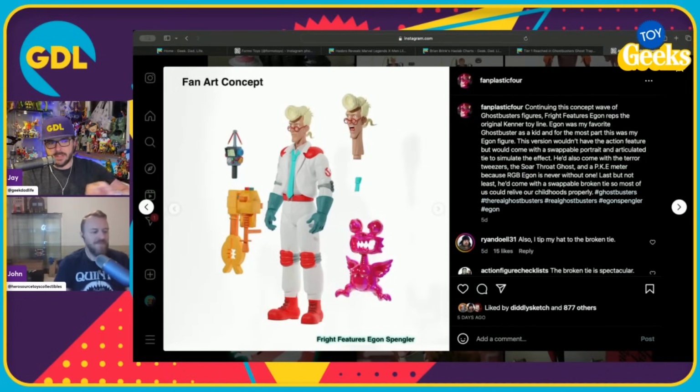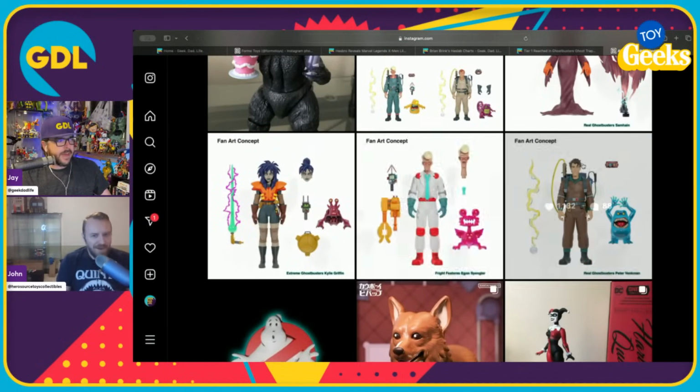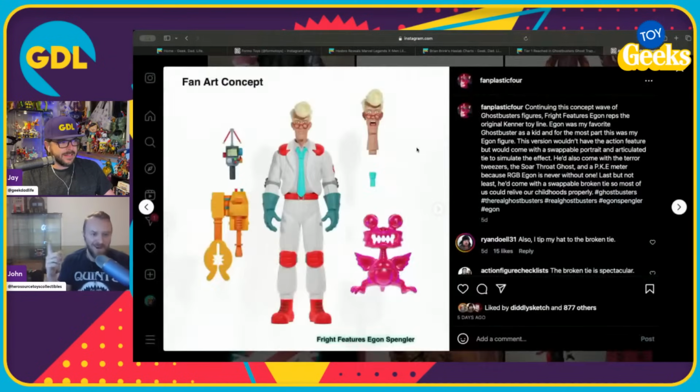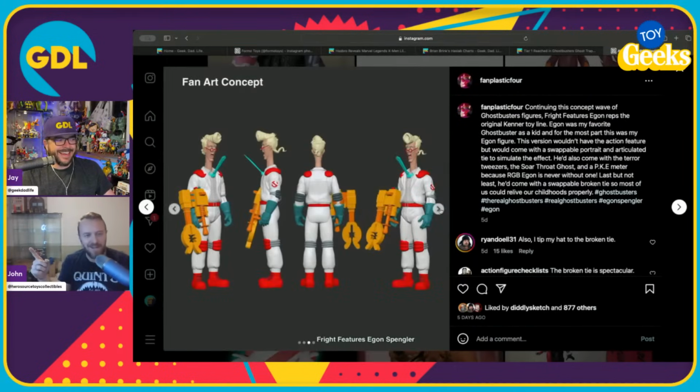John, what was your thoughts when you saw these for the first time? Well, the first one I saw was the Venkman. And when I saw that, I was just like, oh, somebody doctored up the old Diamond Select renderings or photos or something. Nothing clicked. It wasn't till a couple days later where I saw the Fright Features Egon making the rounds. I'm like, wait, what? Does this have something to do with the Venkman that I saw two days ago? So then that's when I got excited.